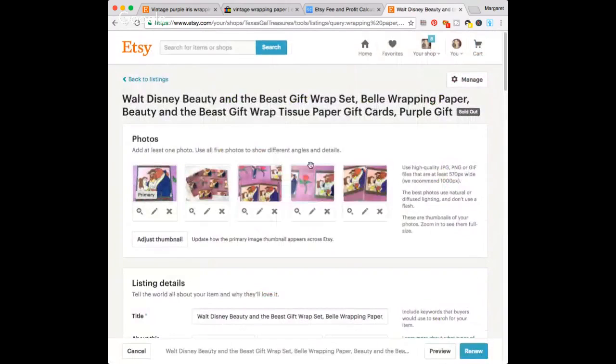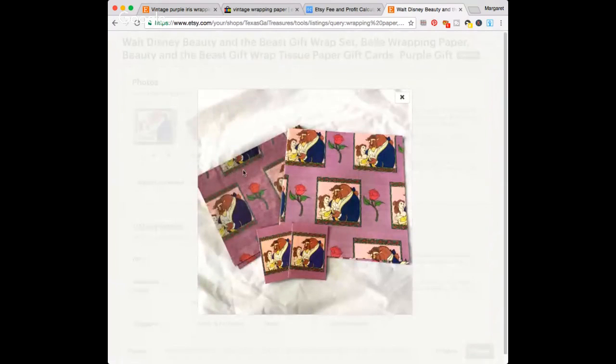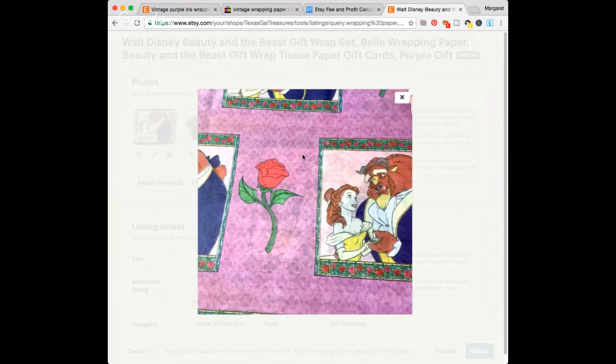Okay, so this is how I took the pictures of it. I saw any tips on photographs. I'll take close-up shots of some of the images, and one shot of all of it. So there were two, let's see if I can make it bigger for you. There was a sheet of paper, this was tissue paper, and then there were two gift cards. I would take a picture of all of it laid out, and then close-ups of what it looked like up close. That's what a close-up is, right?